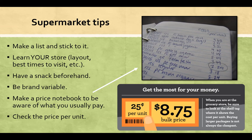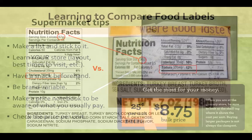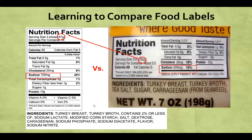Now, if you're sticking to your list, of which we'll talk about how to build it from your own personal family menu, you're going to save the most money there. But the other thing to keep in mind is that when we're looking at those products, take a closer look and compare those food labels.